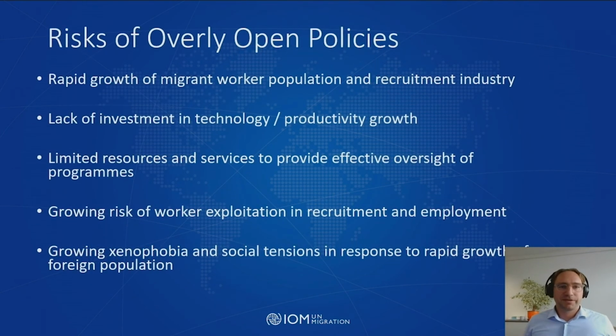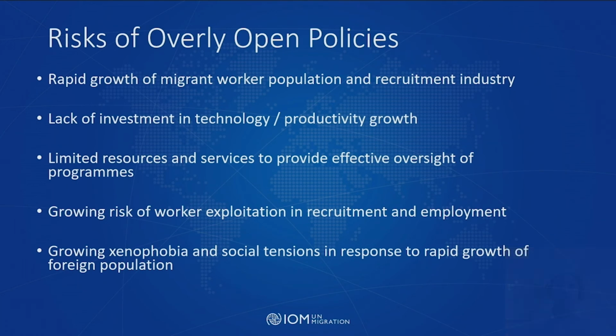But there are risks of having an overly open policy as well. So what are some of the challenges we see there? We see rapid growth of migrant worker populations and recruitment industries can create very strong lobbies for recruitment agencies themselves. And you see countries where the recruitment industry has become so important for the economy that they actually play an outsized role in policy development, which of course creates its own challenges.